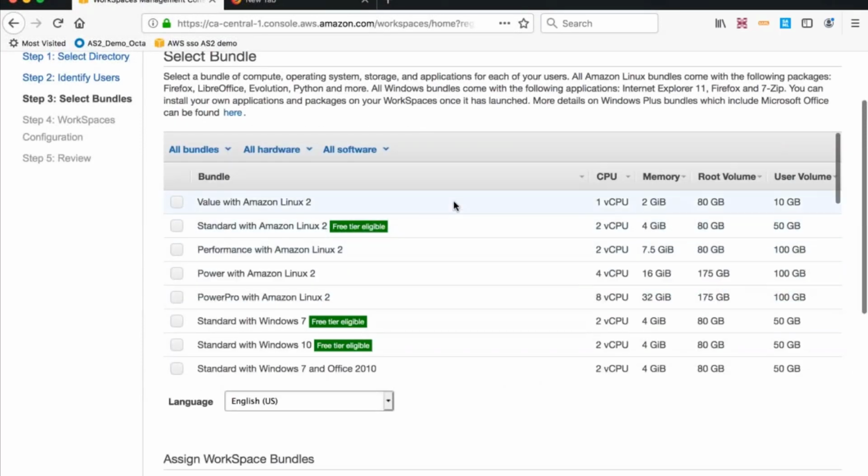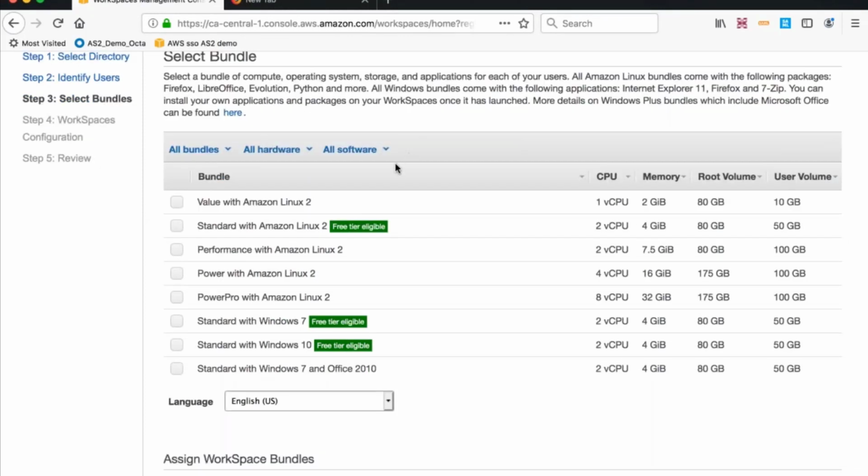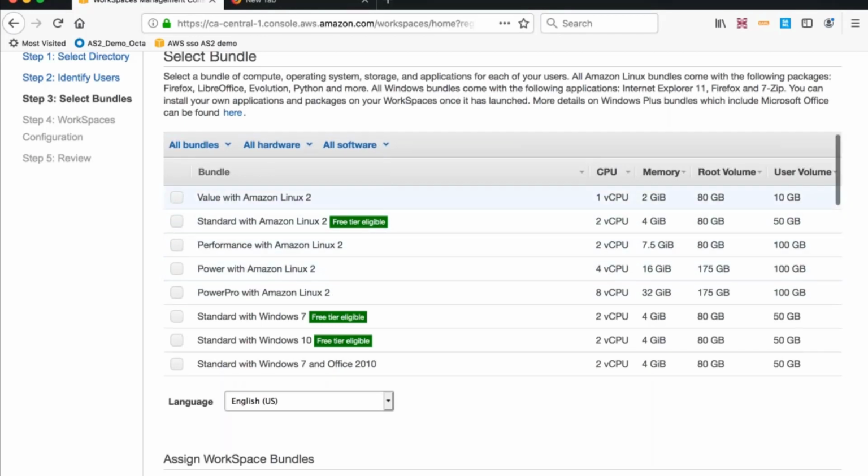And now we'll talk about the bundles. When we talk about bundles and workspaces, we talk about two different things. What is the operating system and application set, i.e. the image you want to use? And what are the hardware types that are available? You can see we have the various hardware types available, from Value through Power Pro, the CPU and memory for Linux, and I like to use this one.